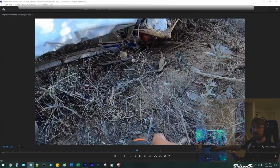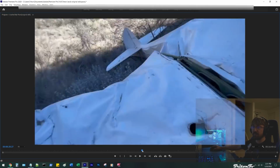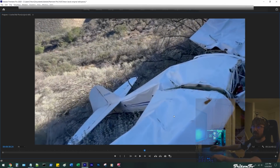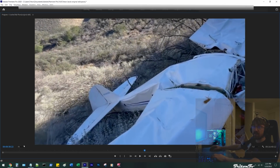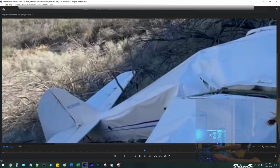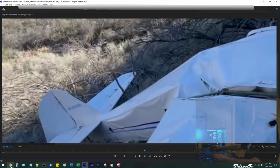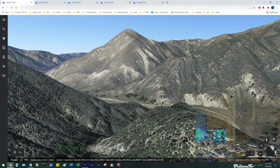Tail number at 8:38:22. I believe this is the clearest shot of the tail number. November Charlie 29508. Whatever, I'll show that screenshot or something. Okay, moving onward. The next note says, why is he carrying the parachute at 9:01:24?